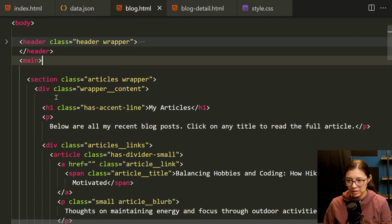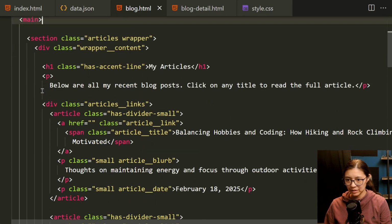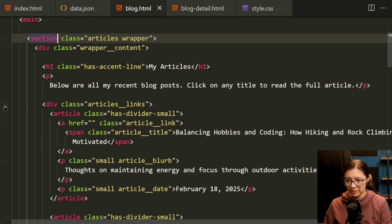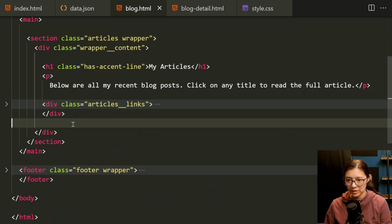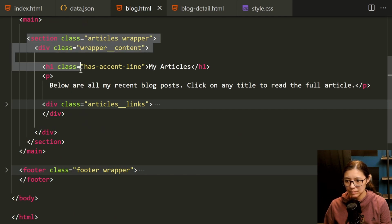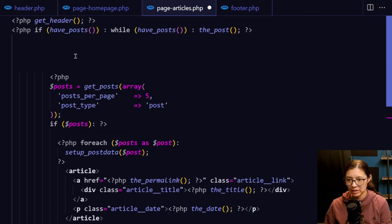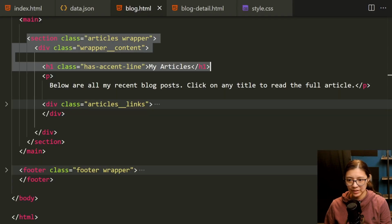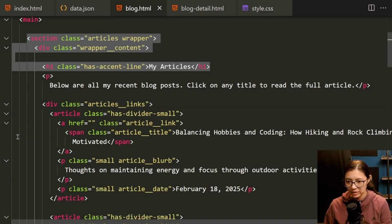The blog HTML. So we have our articles here, and then we have the list of the blog posts there. So let's start copying. I'll copy here, maybe to the H1 tag. And we do need to just make sure we are careful and have all the closing tags that we need. So that's the H1 tag, and then we have the loop for the links here.